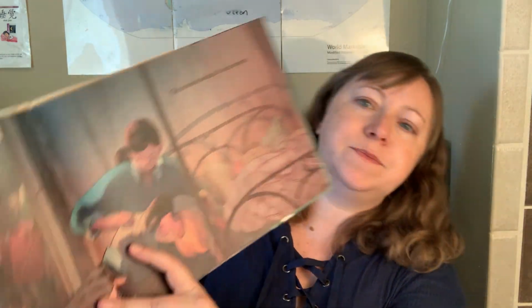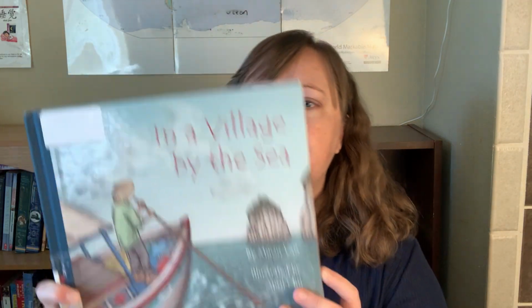I really like how these picture books look. They're very beautiful. Very simple one here. Okay. In a Village by the Sea. All right, I'm going to read the author's note on this one.